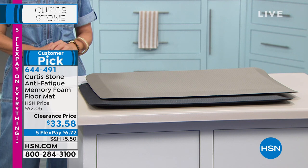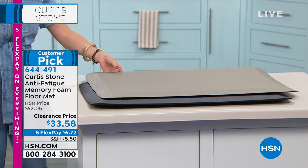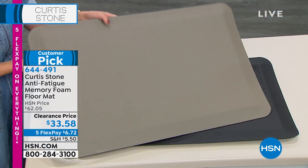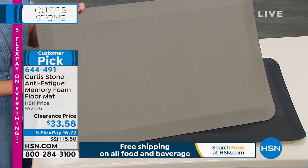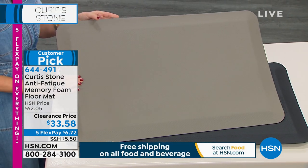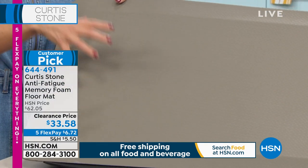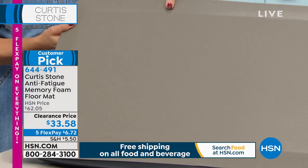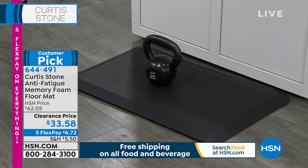I think we're going to dive into the anti-fatigue memory foam floor mat. Now, that's a mouthful, but basically what we're going to show you tonight is one of Curtis Stone's all-time favorite floor mats, and that really matters because he's on his feet all day, all night. He's a professional chef, and this one has the memory foam. So whether you use it on the kitchen floor, the floor of an office, at home, at work, set it up in the garage, or maybe while you're doing laundry or doing dishes, it's going to ease the aches and pains of standing.